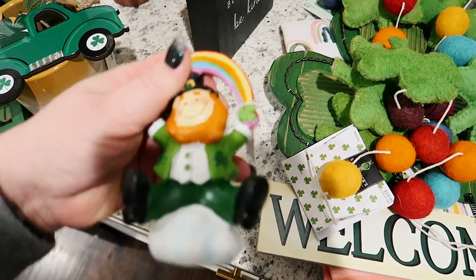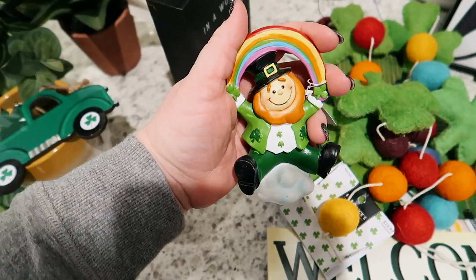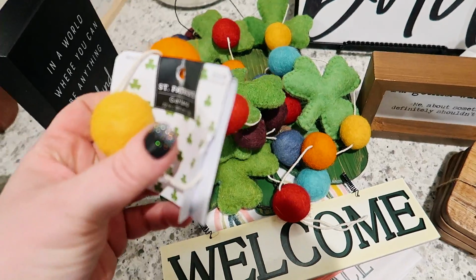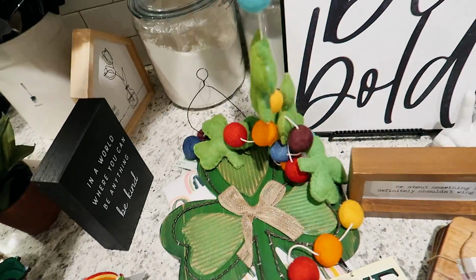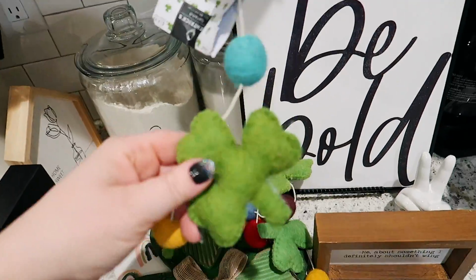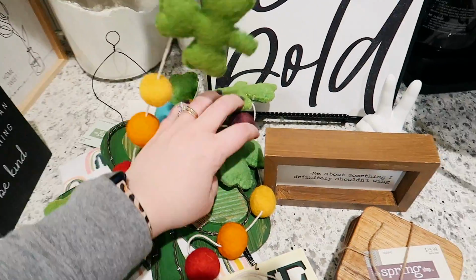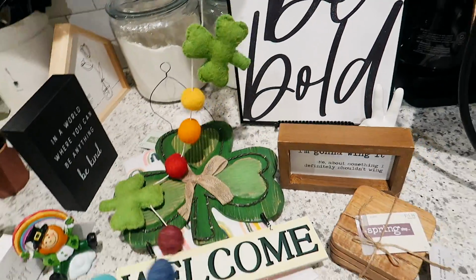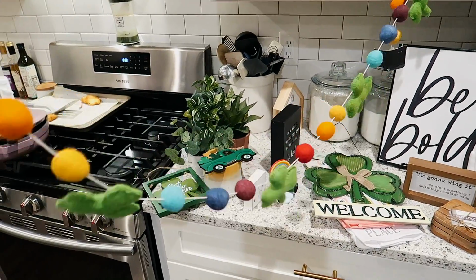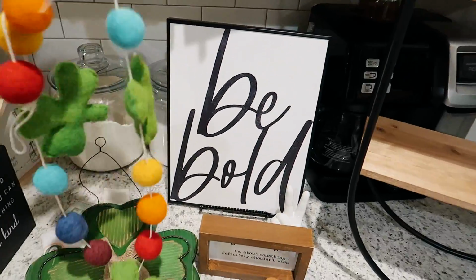And then I got this for my little tiered tray in the front too. It's a little leprechaun and it has a rainbow. I thought that was super cute. And then they had these felt garlands. I thought this one was really cute with the felt pom-poms and the shamrocks. And I have that entryway table that sometimes I do a garland on there, so I'll drape it like that over the front of it. So I thought that would be fun to do.